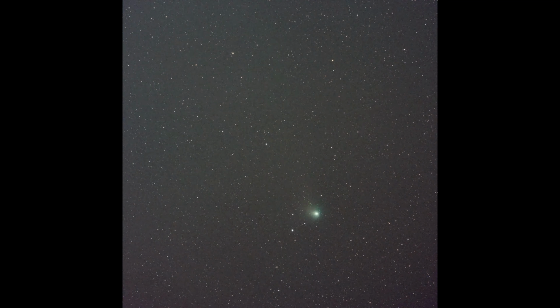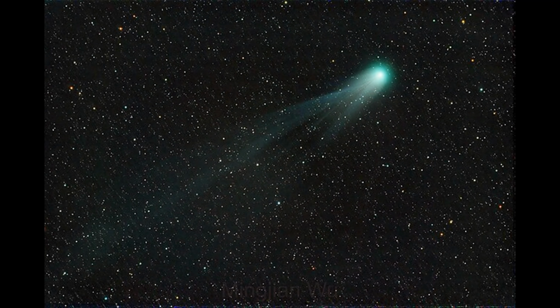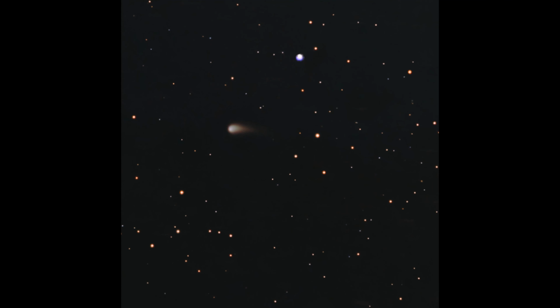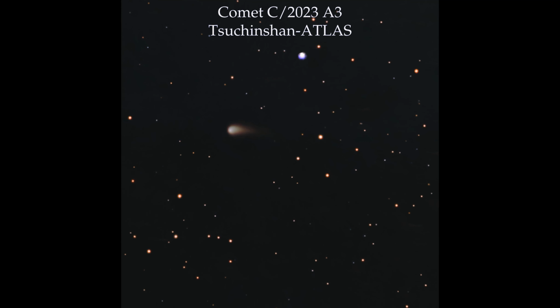In the spring of 2024, we had another comet reach naked eye brightness, with Comet P12/Pons-Brooks. This periodic comet, which has an orbital period similar to Halley's Comet, displayed a very active tail and was dubbed the Devil's Comet. Comet C/2023 A3, Tsuchinshan-ATLAS, originates from the Oort cloud.